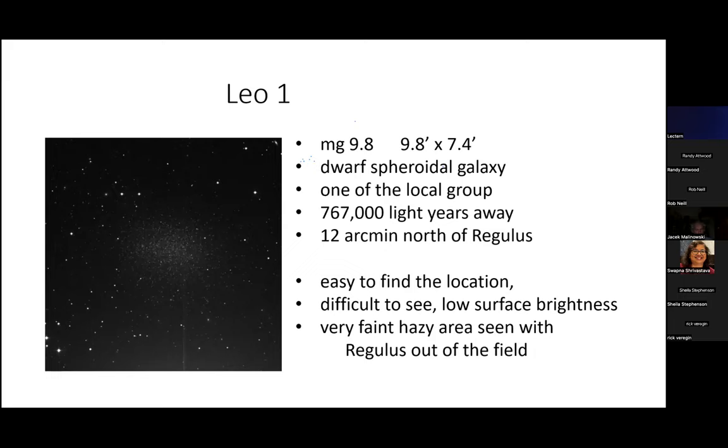Leo 1 was discovered in 1950 on a photographic plate of the National Geographic Palomar Sky Survey. When I did some more research, I found out that it was first detected visually only in the 1990s. So I consider it a real coup to be able to see a little misty patch that was definitely different from the black sky around it.